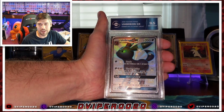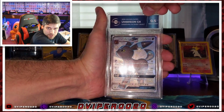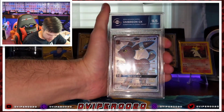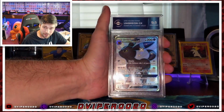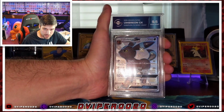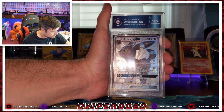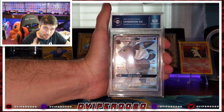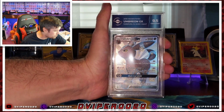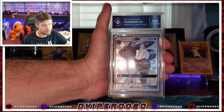It could be the centering on this one, actually. Now that I'm looking at it a little bit more, I think I was getting a little too excited, because the Sylveon and the Umbreon were the last two that I looked at. The top border on the front here, you can see the line is slightly thinner than the bottom. And that's probably why I got a 9.5. It's not perfect because of that. But I'm totally okay with it, guys.